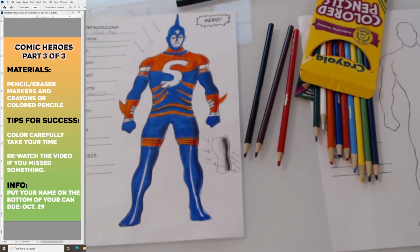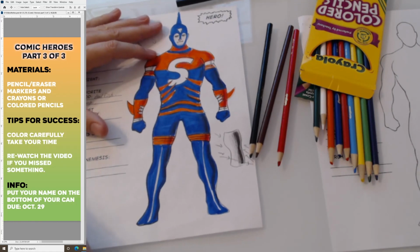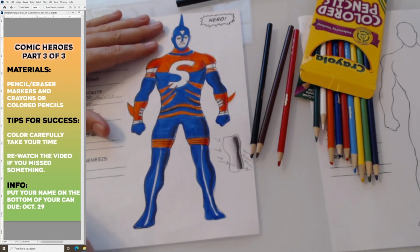That might make your hero look extra good, you know, because anything you can do to make your drawings look great is going to be awesome. So that's it for today.